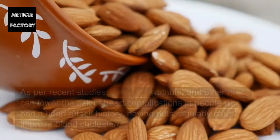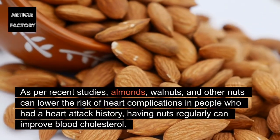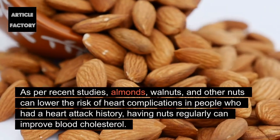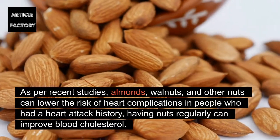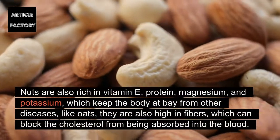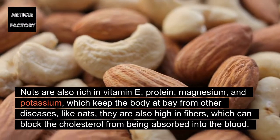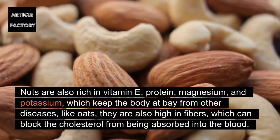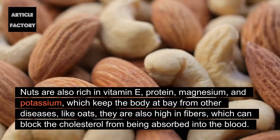Nuts. As per recent studies, almonds, walnuts, and other nuts can lower the risk of heart complications in people who had a heart attack history. Having nuts regularly can improve blood cholesterol. Nuts are also rich in vitamin E, protein, magnesium, and potassium, which keep the body at bay from other diseases. Like oats, they are also high in fibers, which can block the cholesterol from being absorbed into the blood.